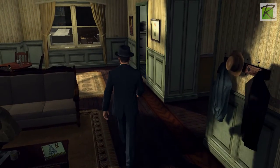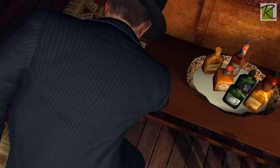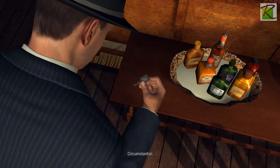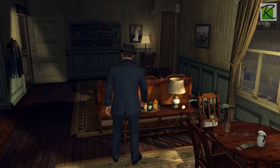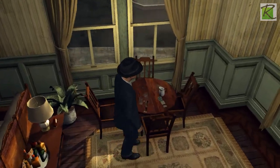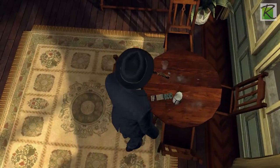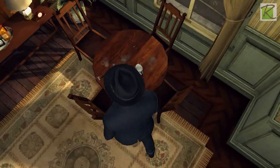Right, okay, he's just trying to throw me off. Being all weird. Aha! There's that same key. Found it? No, it's the same key! Never mind then. Alright, look at that. Tickets to something. Film strips. He's taking pictures of her. Nope. Can't pick these up either.